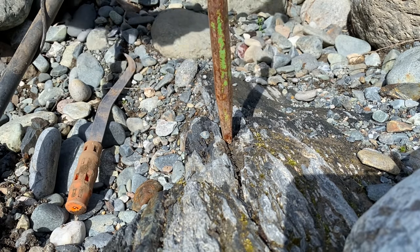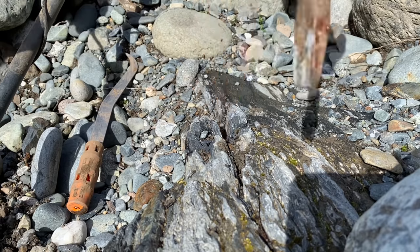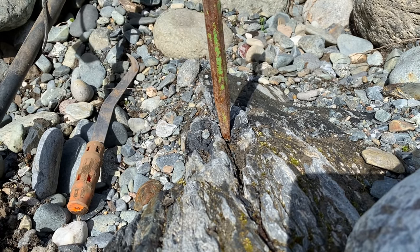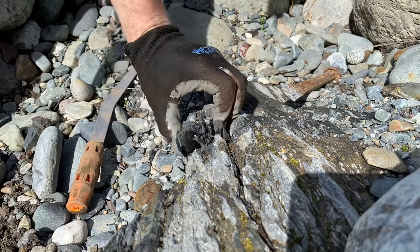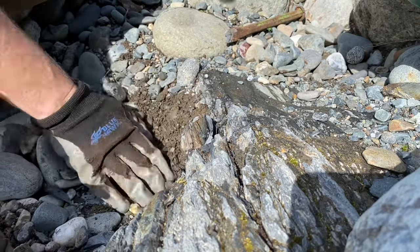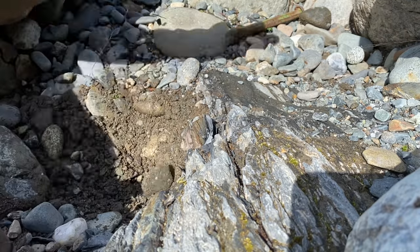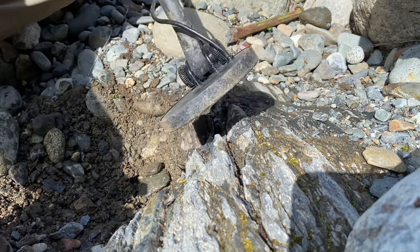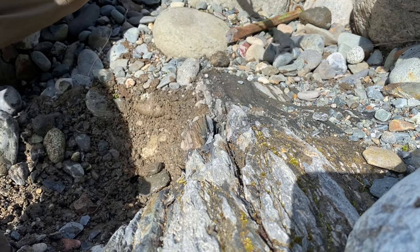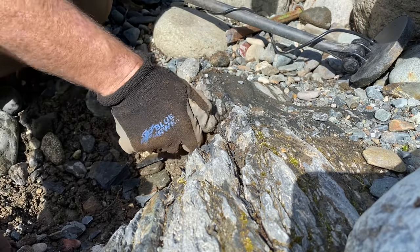At first, this crevice looked like it wasn't really going anywhere, so I decided to try to open it up with the chisel and see if I could get whatever was setting off my metal detector out. I didn't have a lot of room to put material I was getting out of the crack, so I decided to clear out some area around it. That way I had a spot to put material. Every time I remove material from the hole, I check to make sure the target is still there.